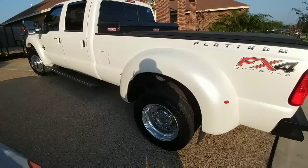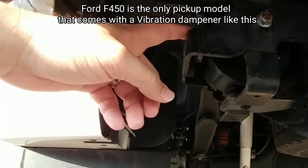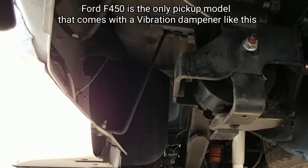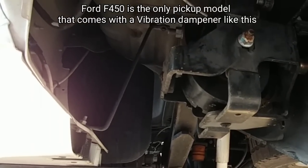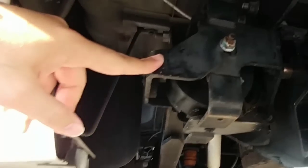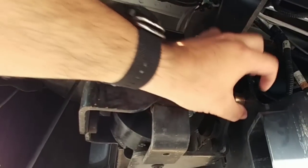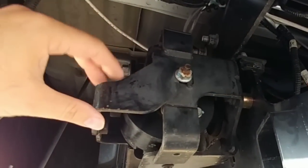Truck actually got a bath today too, so it's looking really nice. If you recall, this vibration dampener had to be removed when I installed the Ranch Hand Horizon Series bumper on the back of my truck. What you didn't see is that I was unable to reinstall it simply because the bracket for the Ranch Hand bumper will interfere with the area that this is supposed to butt up against. Well, I came up with a fix for that.